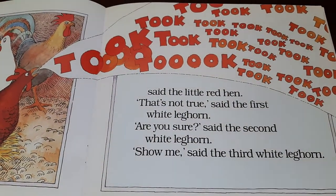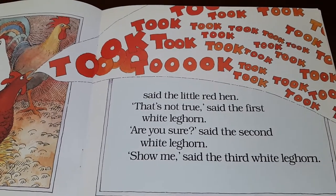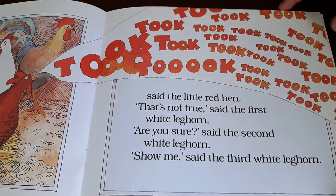Said the little red hen. "That's not true," said the first white leghorn. "Are you sure?" said the second white leghorn. "Show me," said the third white leghorn.